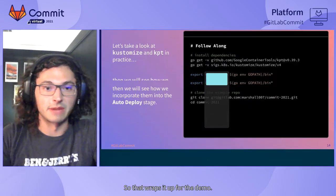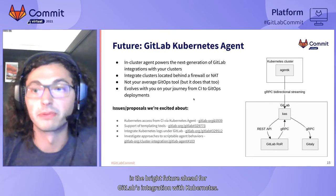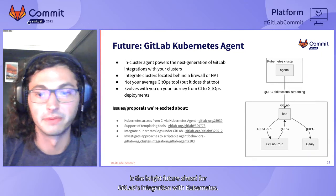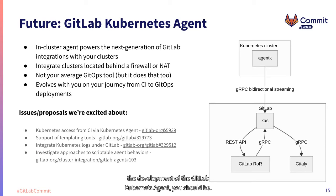Okay, so that wraps it up for the demo. Last thing that I just wanted to go over is the bright future ahead for GitLab's integration with Kubernetes. If you guys are not tracking the development of the GitLab Kubernetes agent, you should be. It's a really exciting project that GitLab's working on. Finally, we have this in-cluster component as well as KAS. KAS is the server-side implementation that facilitates all the communication between Agent K, which is the in-cluster component, and GitLab.